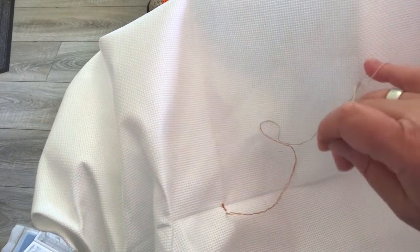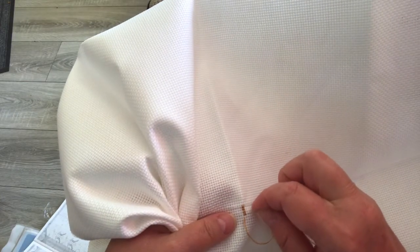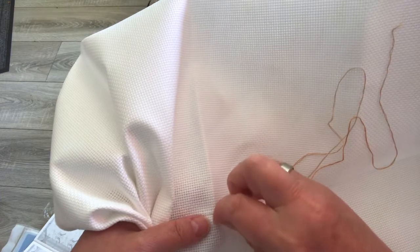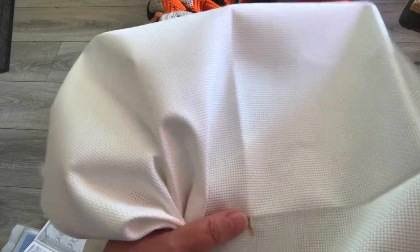But I saw Laura working on this, Stitching with Laura, and I just absolutely fell in love with it. I thought to myself, I've got to get myself this. Well, you can't just buy this pattern, okay? You have to buy the book. Trying to find the book here in Canada was near on impossible, and 123 Stitch didn't have it for the longest time.